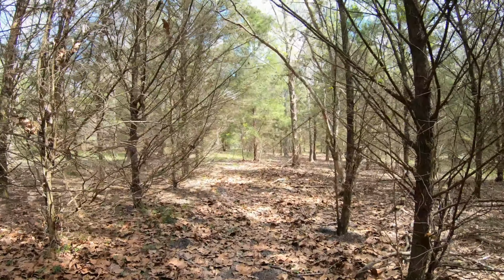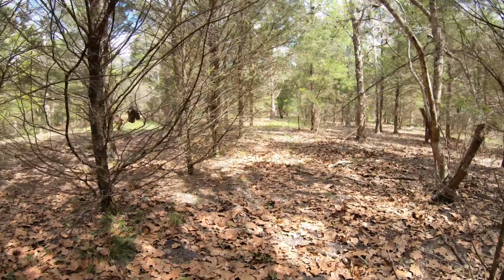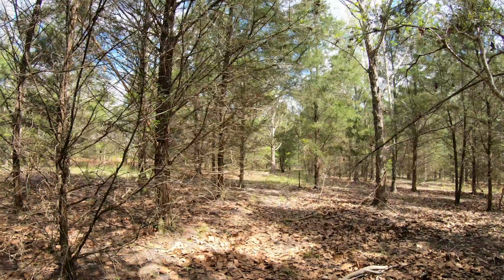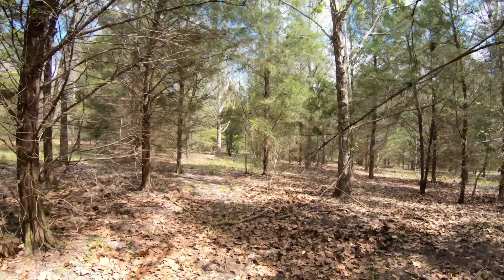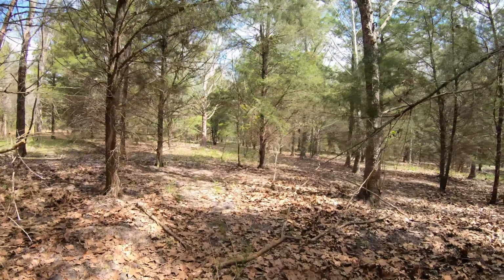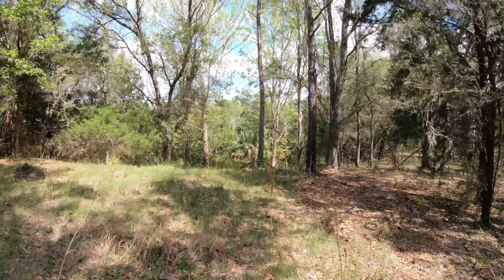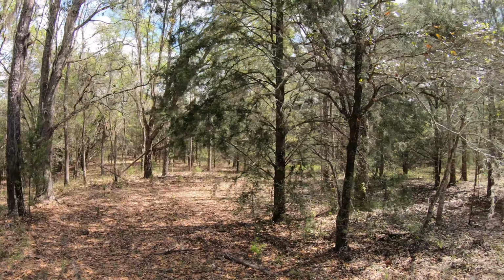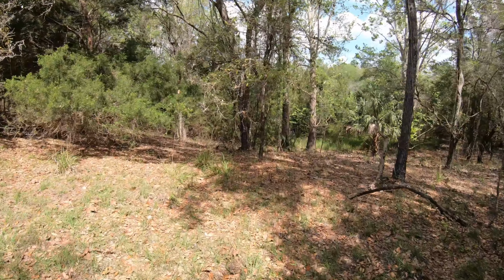Following some of these old paths back here and see where this one is. A lot of them are overgrown. And these were used back in the mid-1900s when they were mining this area. Getting further back in here. Starts to go down here into the mine.